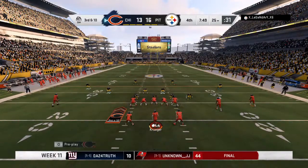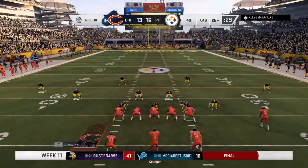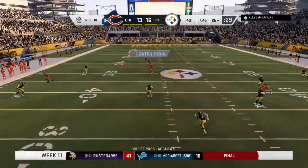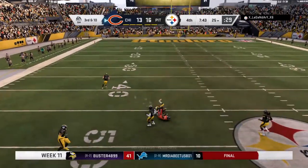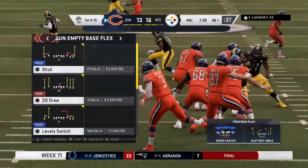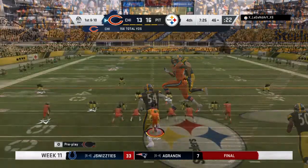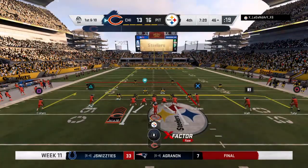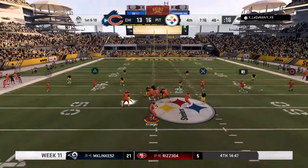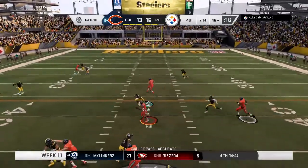Here's 3rd and 10. I would expect to see some pressure here. The pressure drops off as they'll look to throw. He's going to rifle one deep left side. He's got a man. Complete. And he'll be taken down, but not before they work it across midfield. A very well-executed play. It goes for 29 yards. This quarterback now, 5 straight completions here in this 2nd half.